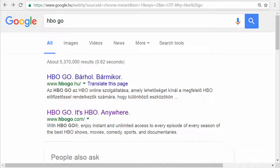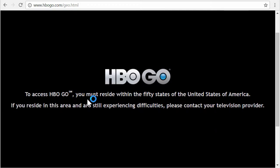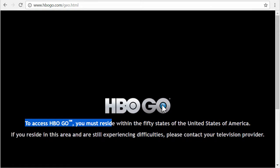You want to watch HBO Go or HBO Now outside the US? Then I'm going to show you how this works. And I'm going to show you with the example of HBO Go. So let's go to the website. And as you can see, to access HBO Go, you must reside within the 50 states of the United States of America. So basically, I cannot see anything.